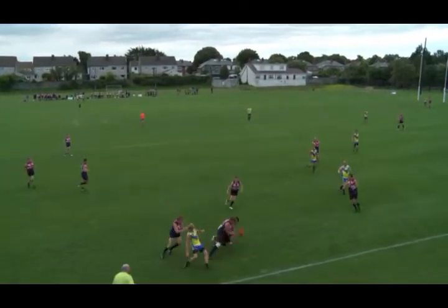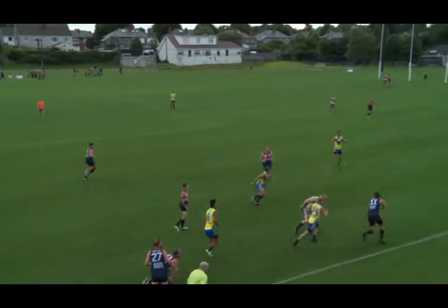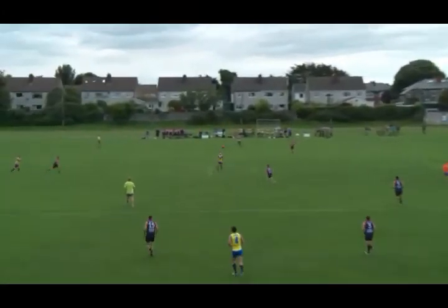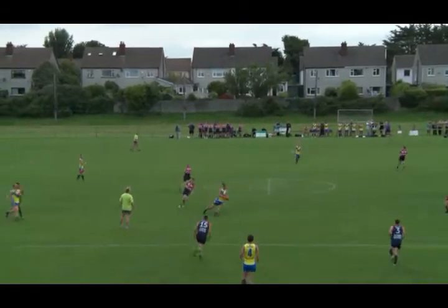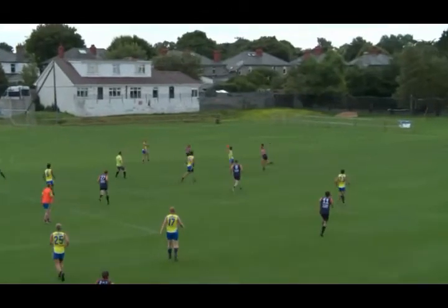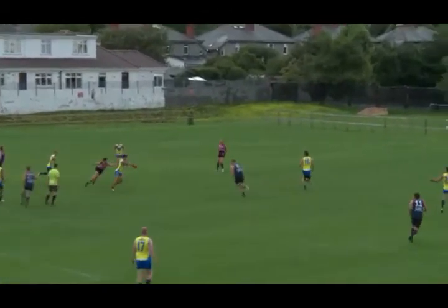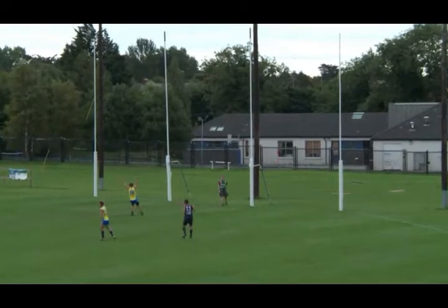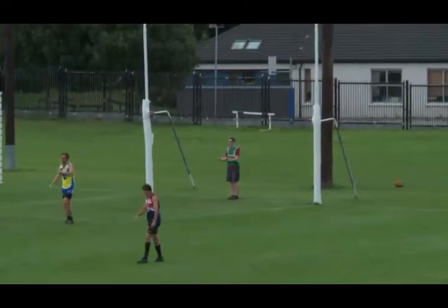Johansson near the ball. Handballed out. Kicked out the back there. That's a lovely piece of play. It finds number 25 now. He turns it over. There's Wahlberg, the ruckman, kicks it in. Salin turns his opponent completely around, kicks a fantastic goal.